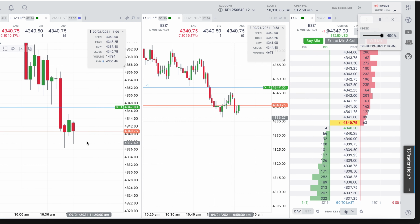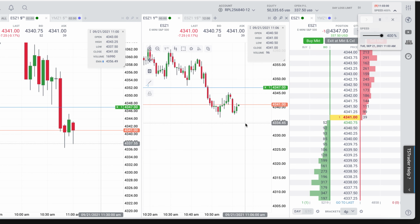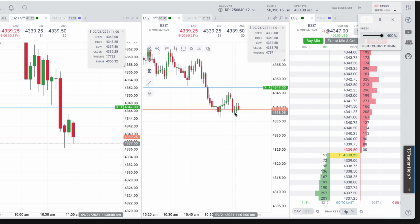And what is going on next? We have this situation, and it is very bad here. It was just up and down, no follow through. Very, very bad scenario for us.